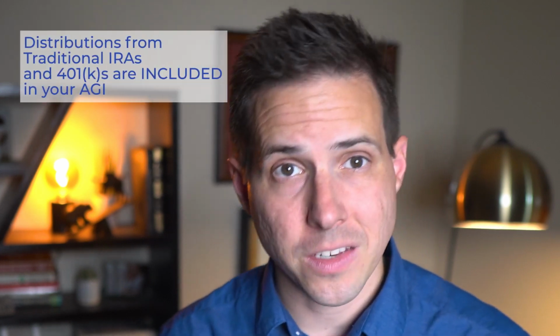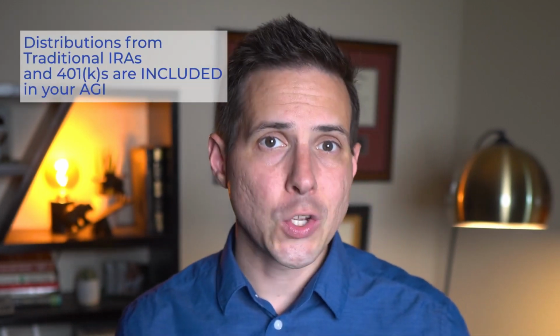The key takeaway is that if in any given retirement year, you are at all close to either of these combined income thresholds, proper planning throughout the year, thinking about from which accounts you're pulling funds, for example, whether those withdrawals are going to increase your taxable earnings or not, can all have a meaningful long-term impact on your financial plan. Remember, distributions from traditional IRAs and 401ks and other tax-deductible accounts are included in your AGI.